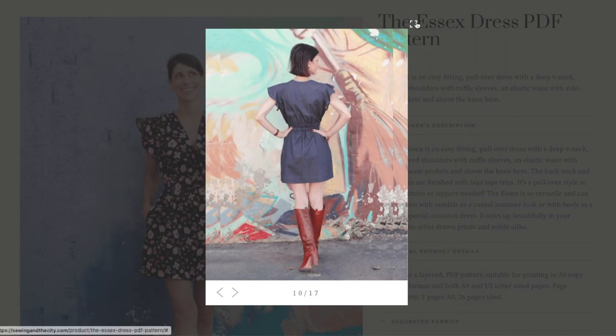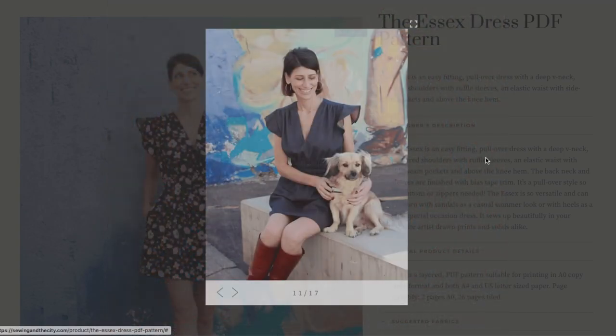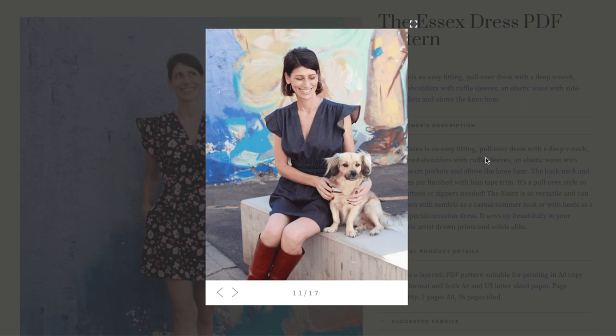Here is the back. Pretty straightforward here, too. I don't see anything really funky in terms of fit. I mean, maybe this is drooping down a little bit, but that is just being over-the-top picky. Okay, pictures with dogs. We can't ignore that. Super cute.